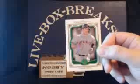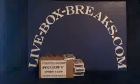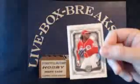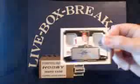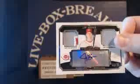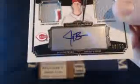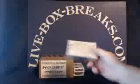Start bottom card first. Green parallel for the Giants, Buster Posey, 36/199. Going to Jim. Mets, David Wright. Brewers, Robin Yount. Reds, Johnny Cueto. And the first hit is going to go to the Reds, Jay Bruce autograph dual patch. 3 colors on the left, this one numbered 40/50. And the Reds going to Jim F. Nice hit, Jim.